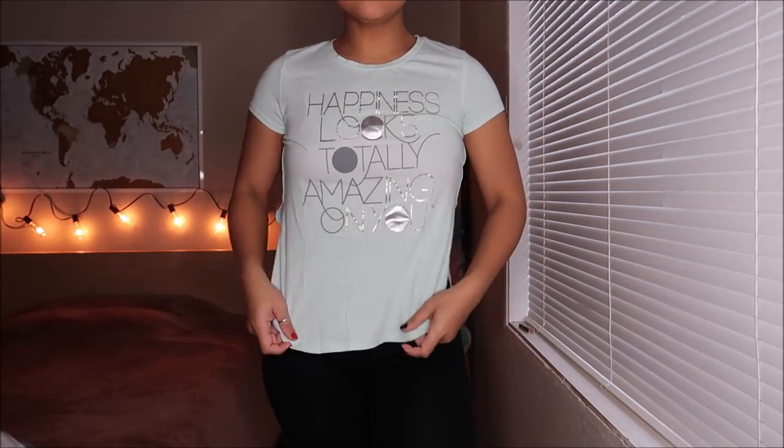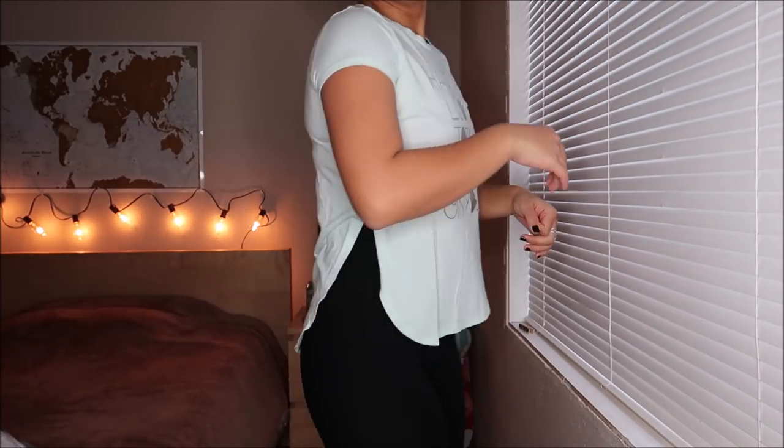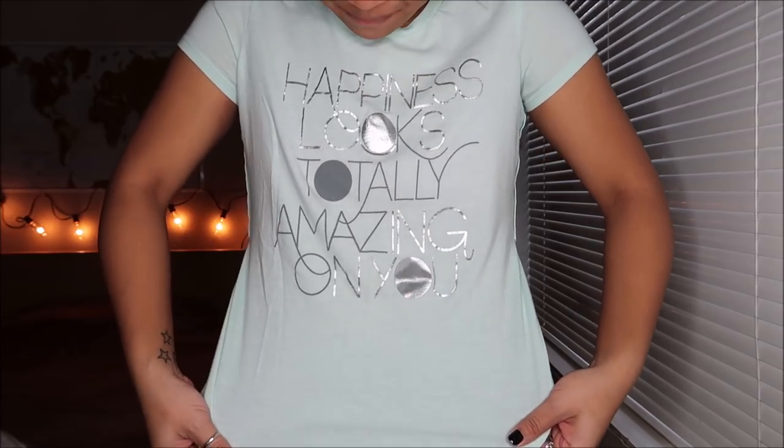Alright, without further ado, let's go ahead and get right into the try-on. Alright guys, so this is by Old Navy and a size large, so I'm guessing it's a kid size. It's slit all the way down the sides. Happiness looks totally amazing on you, which I absolutely love. And yeah, this did not have a price tag on it.